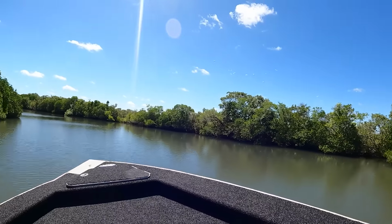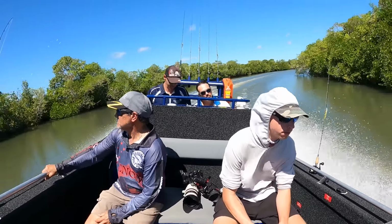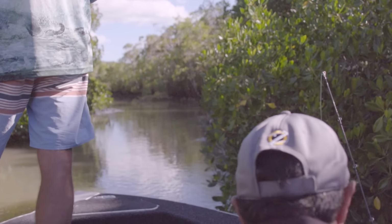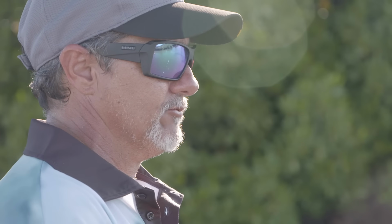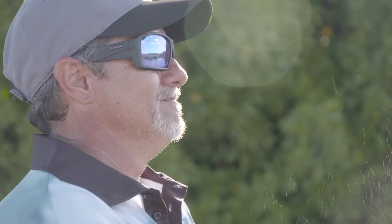What's it like standing up here, Charlie, doing this sort of fishing? Oh, it's unreal, mate. I'm not used to doing this sort of stuff, but all the techniques I've learned since I've been up here have just changed my whole idea about fishing. Absolutely terrific. Awesome.